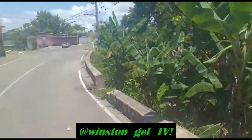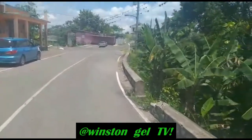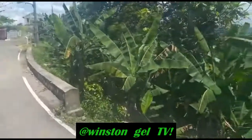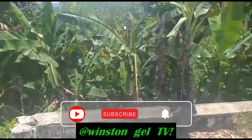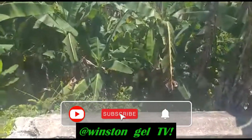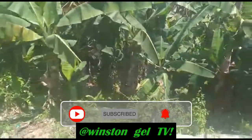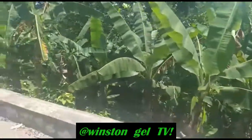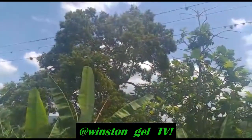So we're actually in Pisgah. All right, so we're in Pisgah, St. Elizabeth. That's some wonderful trees there. A lot of banana trees down in that area. You can see a huge farm down in that gully side. And that tree right there, that's a guinea tree.